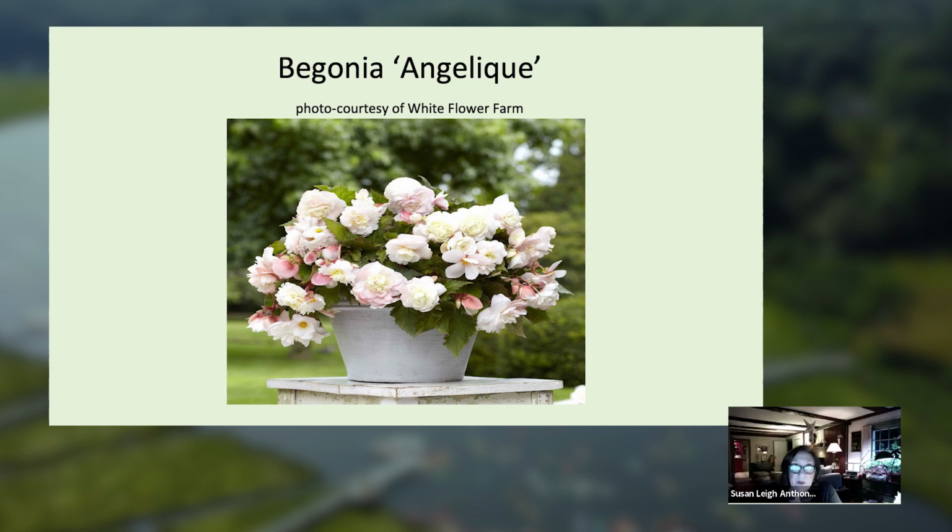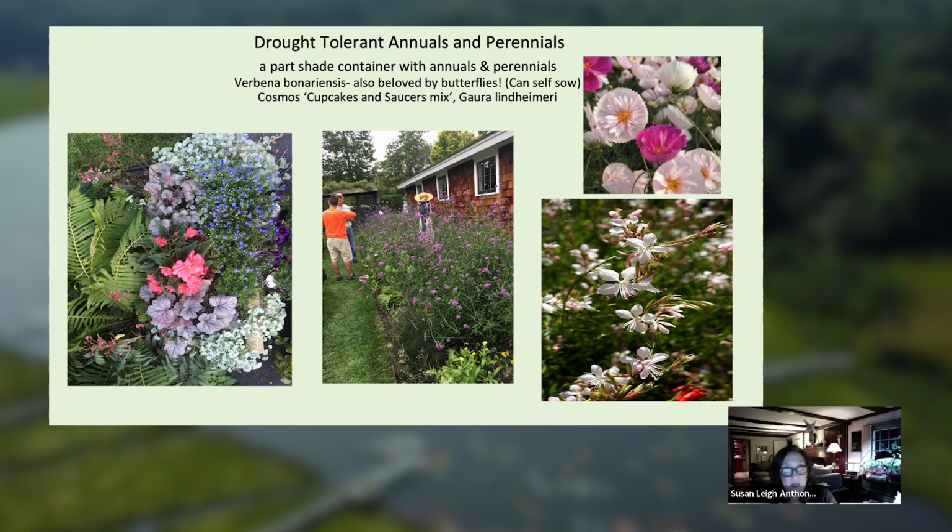So on the left, it's a weird angle, but it's another container. It's a cement container that sits next to my driveway. And there are perennials in it and annuals. There are two, as you can see, heuchera, the silver gumdrop. There's dichondra, which is the silver plant, and that trails beautifully. And then in the middle is a hot pink begonia.